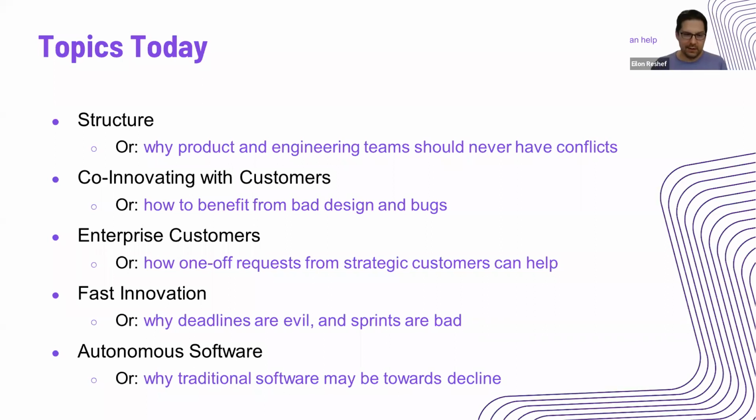So I'm keeping it to a little bit later on. If you're really a big fan of deadlines and sprints, you're going to have to go through the first 3 sections. And then if we have time, we're going to go to autonomous software, which is why we think some of the SaaS software is not going to be around in 10 to 20 years and what's going to replace it. So trying to make this a little bit off the beaten track. And we can just start.